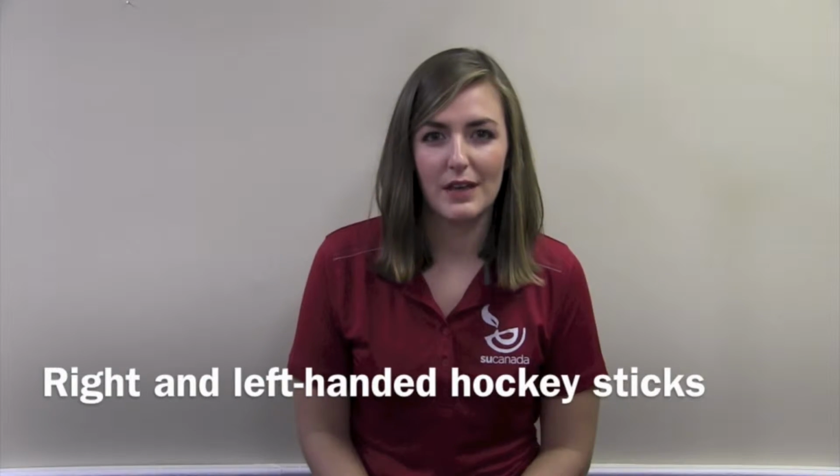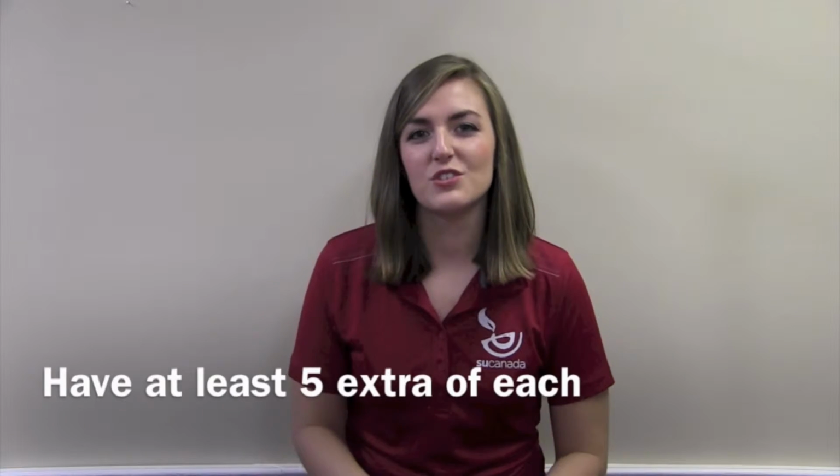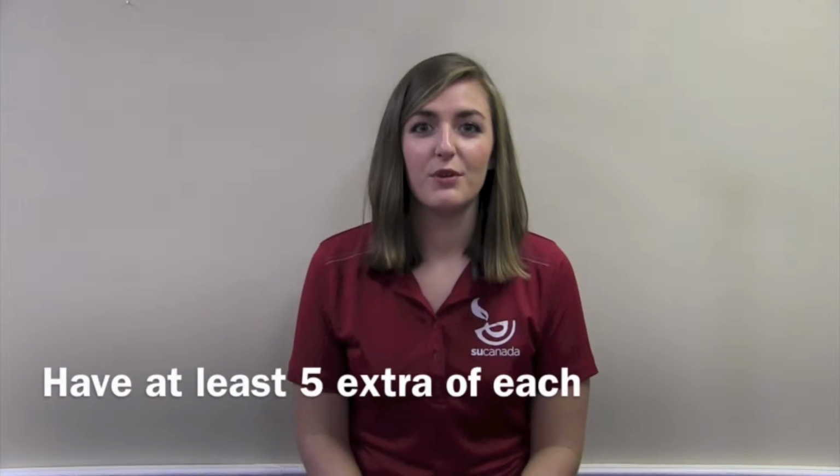The first is the amount of right and left-handed sticks that you have at camp. A common problem we face is kids complaining that there are not enough right-handed sticks or vice versa. So ensure that you have at least 5 extra of each handed stick available the first day, because you really want kids practicing with the right-handed stick or the left-handed stick, whatever they need. It's going to make for a better session for them, right? So ensure you have that.